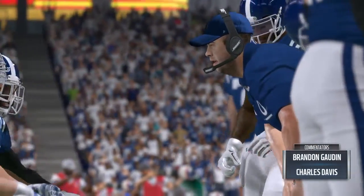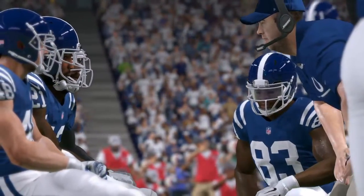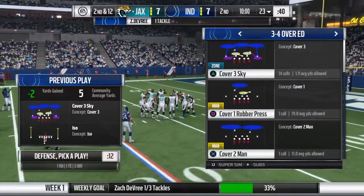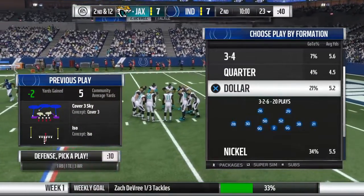Alongside the former defensive back Charles Davis, I'm Brandon Gaudin. It's Jaguar football as we begin quarter number 2, but they face a 2nd and long to start things out.